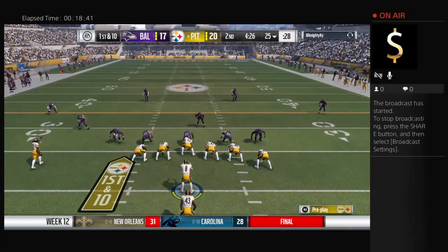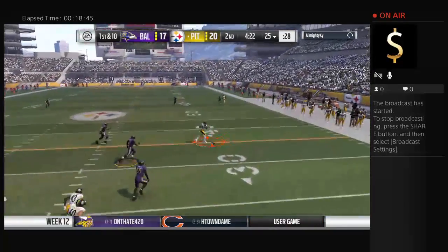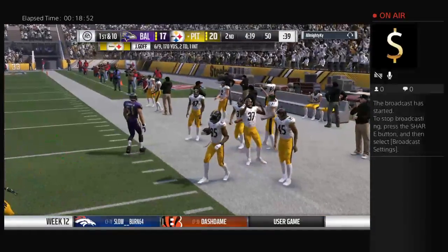To be able to take exactly what happened before, replicate it. They may have to make a few additional changes along the way because I'm sure the defense will make some adjustments, but they've got to have great confidence. And now look at this. Big gain, but a fumble. And the defense not able to get it.